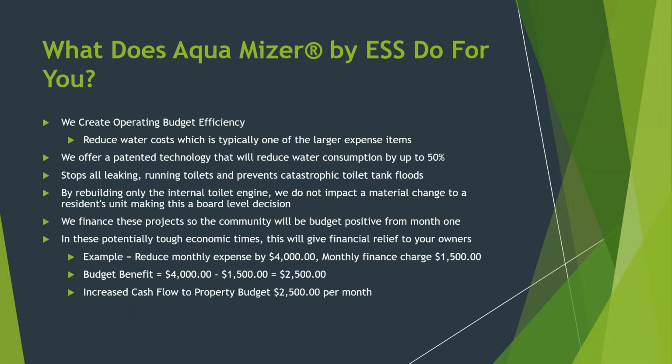A realistic example would be if you had an asset and you reduce the water expense by $4,000 a month, well, our financing charge, which will be done over a 36-month cycle, typically works out to somewhere in that 20 to 25% range. Let's say it's $1,500 for this example. That's going to create a budget benefit of $2,500 a month. If you could increase the cash flow to your property's budget by $2,500 per month, would that be a benefit? Just a simple yes. Go to the next slide.